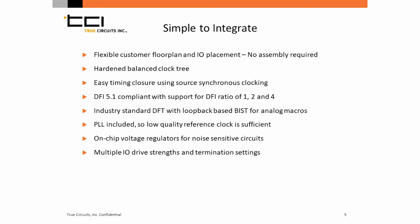The PHY includes on-chip voltage regulators for noise-sensitive circuits, and the I/O include multiple I/O drive strengths and termination settings.